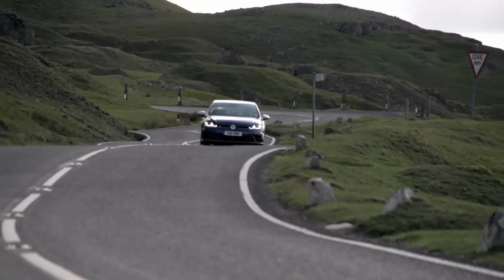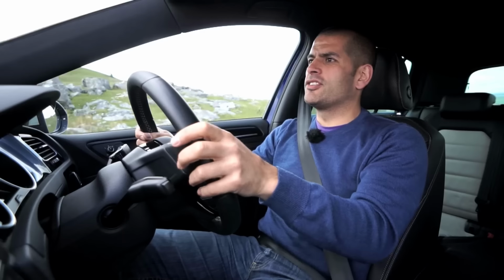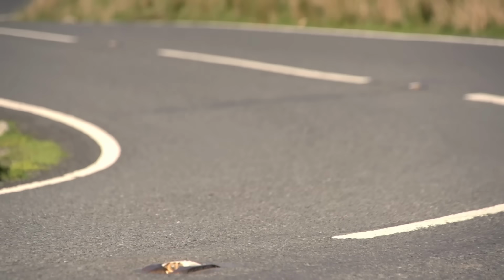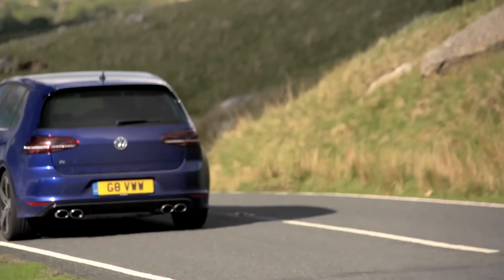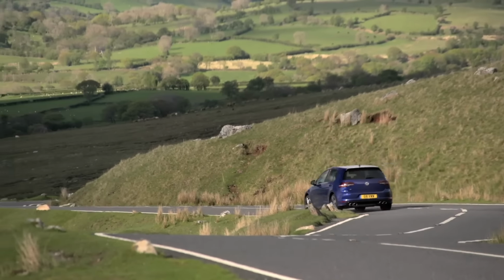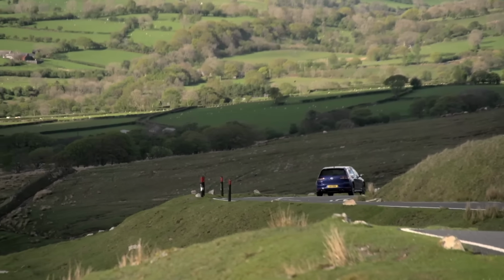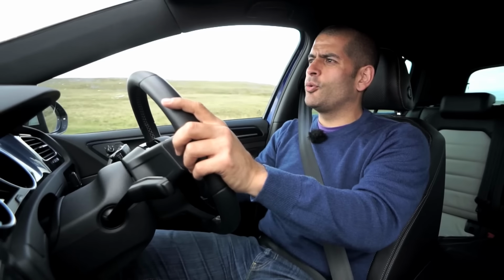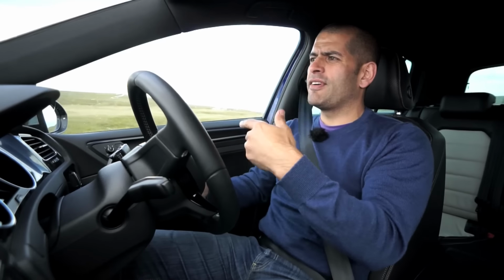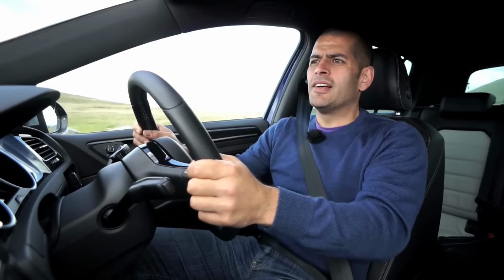This is the R version. So, have we got something that's appreciably faster and better to drive, or are we a bit marketing led? For me, in the Golf 6, the GTI remained the nicer, more rounded package. But this new version, well, there's a strong suspicion that this is the car to have. 300 horsepower, Haldex 4-wheel drive, masses of performance, usability, that Golf imageless presentation that they do so well.